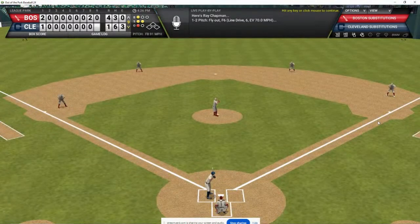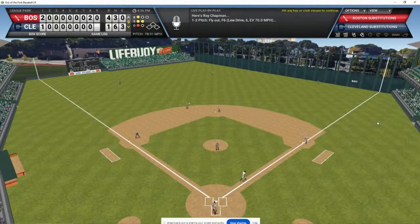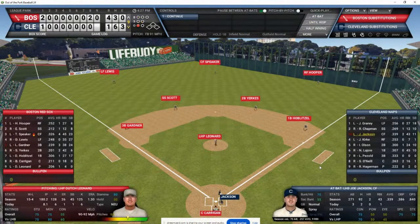Here's Leonard's pitch. And there is a line drive right to the shortstop for the out. 1 down here in the bottom of the ninth. As the organist tries to get the crowd going, Joe Jackson stepping to the plate, 2 for 3 on the day, raising his average to .339.